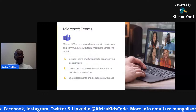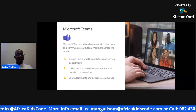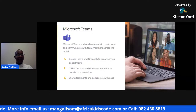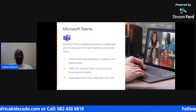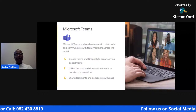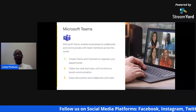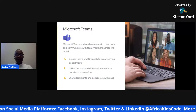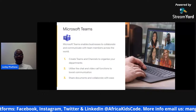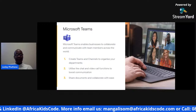Microsoft Teams enables businesses to collaborate and communicate with team members across the world. Create teams and channels to organize your departments and separate groups, and enable teams to work more effectively. Utilize the chat and the video call function to boost communication. There are also GIFs and emojis to use.